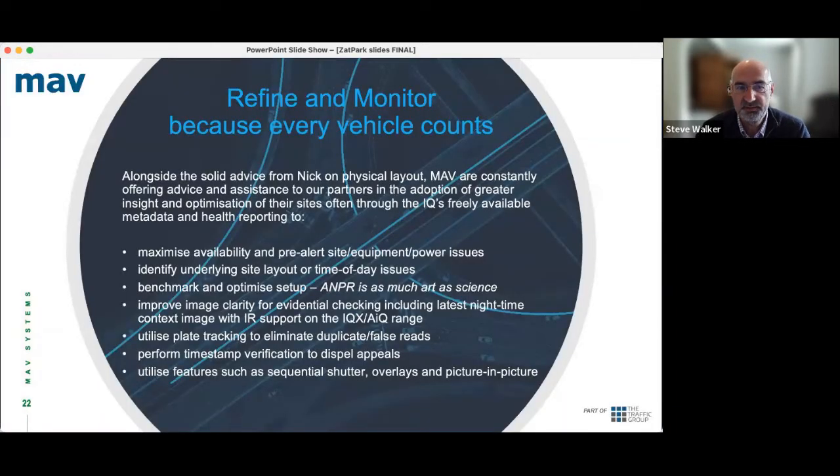And finally, I'd sort of reinforce everything that Nick said earlier on. Get the physical layout right, but then use the back office and the information that you've got in there to keep on refining, because these systems, you'll find that people change their way of parking, the layout changes, things change over time, but cameras become dirty, and you can actually use the information that's coming back live from the site to create adaptive maintenance, so you don't have to visit sites on a predefined basis. You can use the information that's coming back from the cameras to work out your maintenance cycle, reduce the number of times you need to go to site.